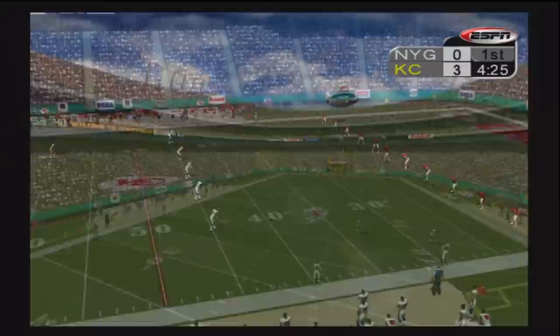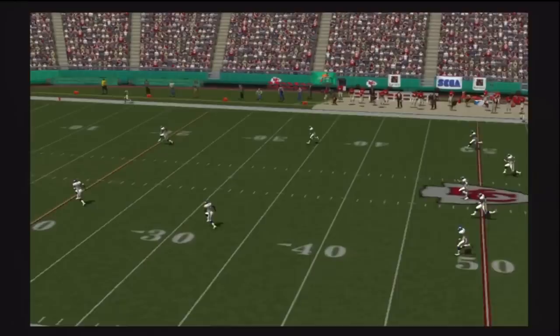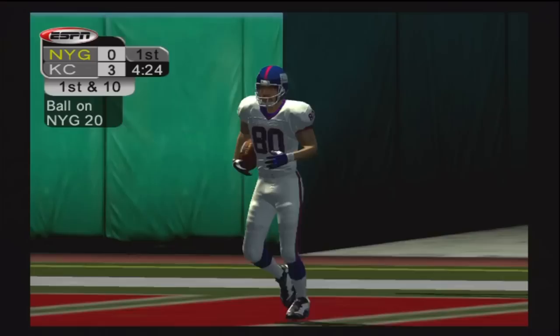There's the signal, and we're ready. Number 3 rockets this one deep. Number 80 downs this in the end zone for a touchback.